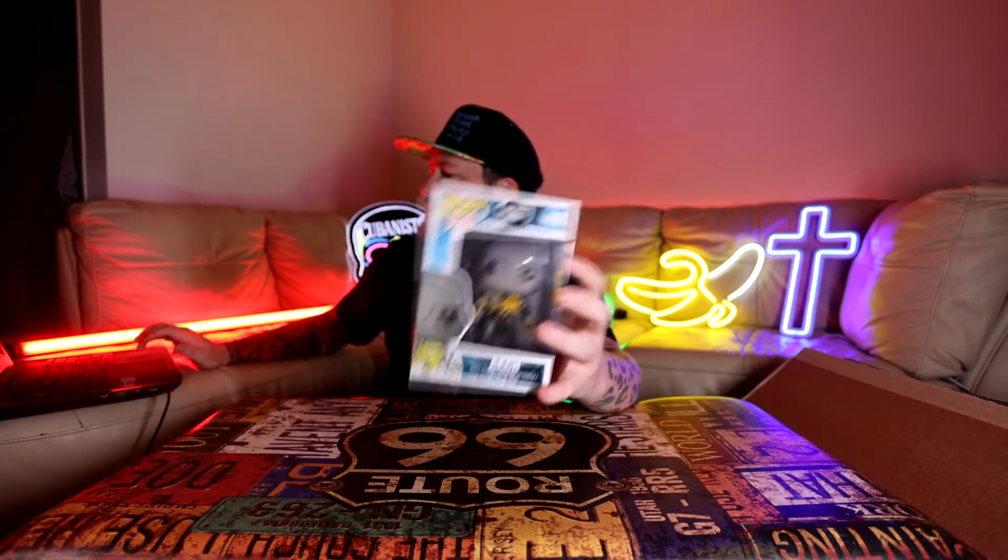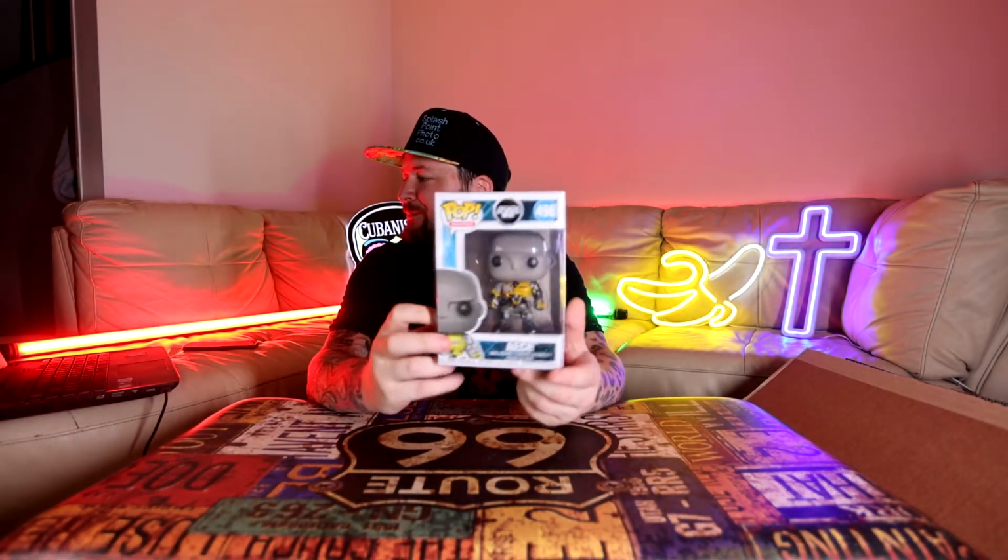Is it just my exposure, or is it just my computer going dark? Just need my exposure. Anyway.